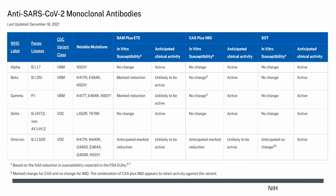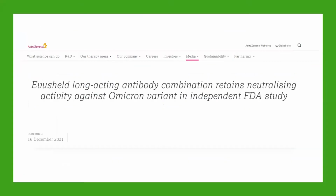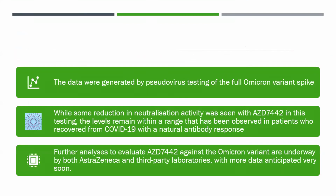But with the Omicron virus, bamlanivimab and casirivimab have no role because they have a marked reduction in in vitro susceptibility. So then sotrovimab gained popularity. In fact, I think 2 days ago, the US has stopped licensing that for the Omicron variant. As for the novel mAb, Evusheld, the drug company says that it can act against the Omicron virus because they generated pseudovirus testing in the lab. Although they noticed some reduction in neutralization activity, the antibody levels remain the same as compared to those who recovered from COVID-19 with a natural antibody response. So they feel that it can act against the Omicron variant, but they are doing further analysis, so we can wait for those findings later.